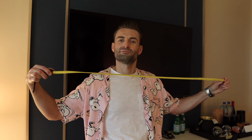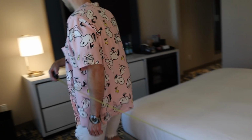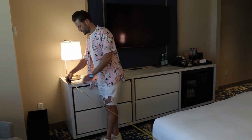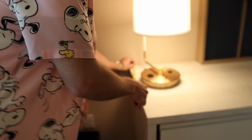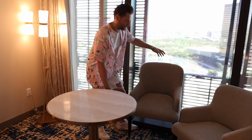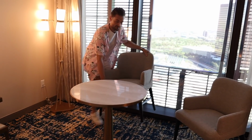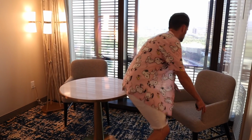Let's measure. So here's 10 and here's probably 2 feet. 12 feet. I told you. The room is too small. Yeah, it looks tiny.